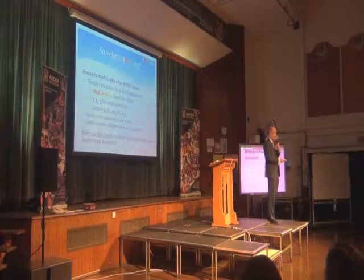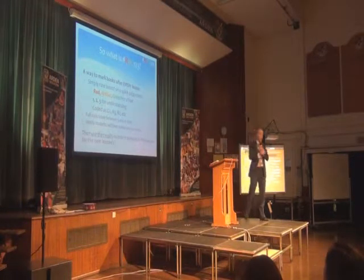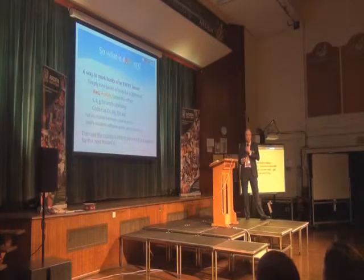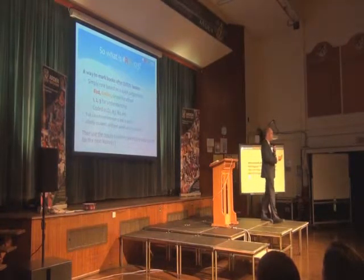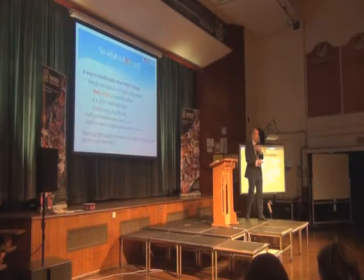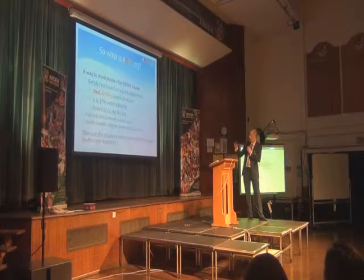So, RAG123 is a way to mark books after every lesson. All you do is you take a very quick look at the books. You do a red, amber, green based on effort, and a 1, 2, 3 based on your perception of the understanding they've shown. So in the book you code it, G1, R3, A2, whatever.